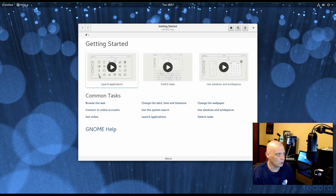Alright, and this is Fedora 28 beta. And we are greeted with Getting Started here, their little greeter program. And the greeter gives us basically some links to common tasks such as browse the web, connect to online accounts, get online, change the date and time zone, use system search, launch applications, change the wallpaper, use windows and workspaces, and switch tasks. It also gives us a link for GNOME help. I'm just going to go ahead and close that out.